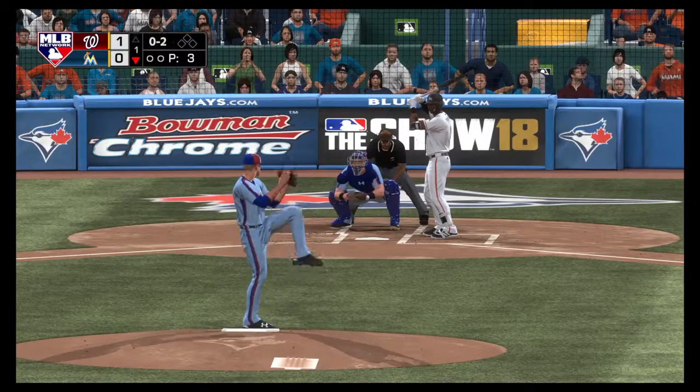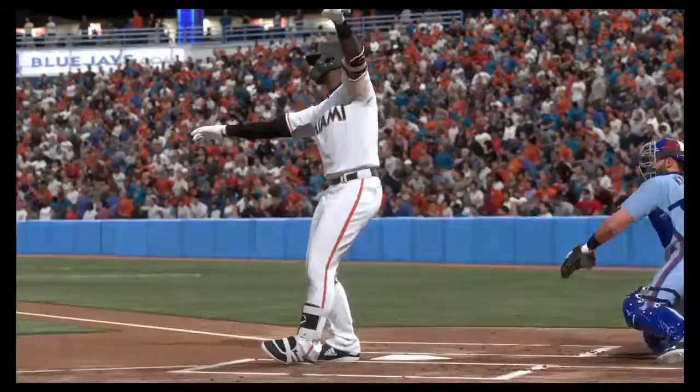The next 0-2 is a swing and a miss. That's strike 3.